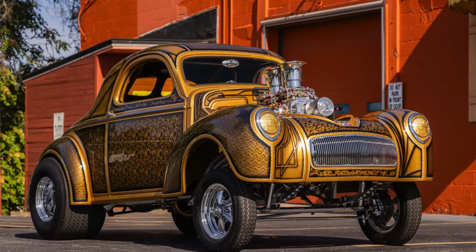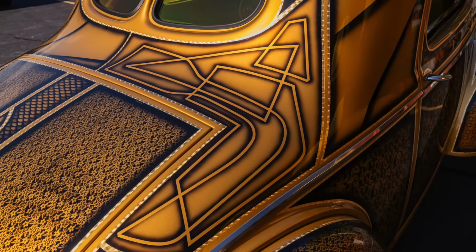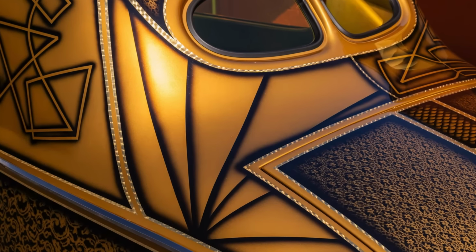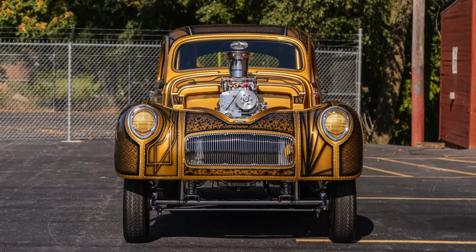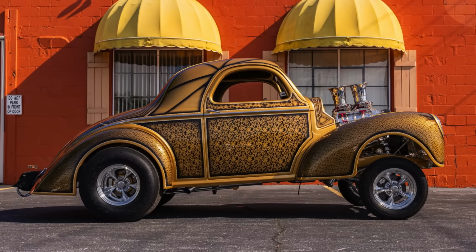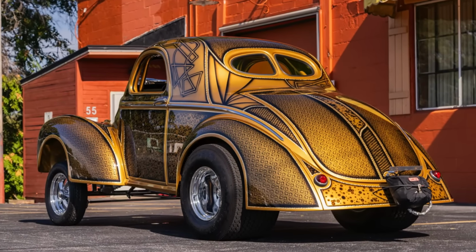This is a 41 Willys Gasser. It has a crazy paint job. Look at all the lace work and all of the patterns, all of the panel painting, and then of course candy gold underneath that's just absolutely popping in the sun. And this thing's got a cool stance, but you'll notice that it has big Mickey Thompson tires under the back instead of the more narrow tires like you'd see on a true 60s Gasser.